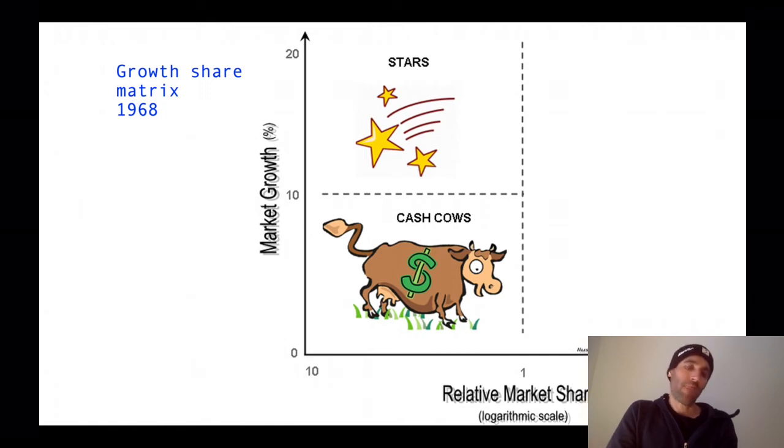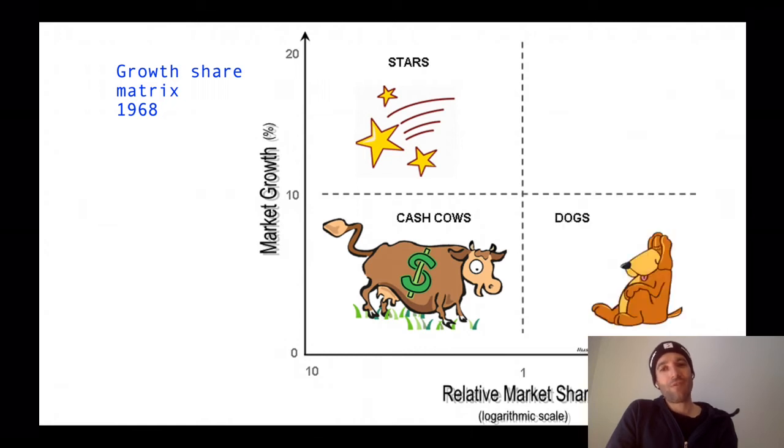If you have a company that has a high market share and it's growing a lot, Amazon, Facebook, Google, those are usually stars, and we call them as well monopolies. Those are very good as well. Then you have the dogs, and what's about this metaphor about the dog?